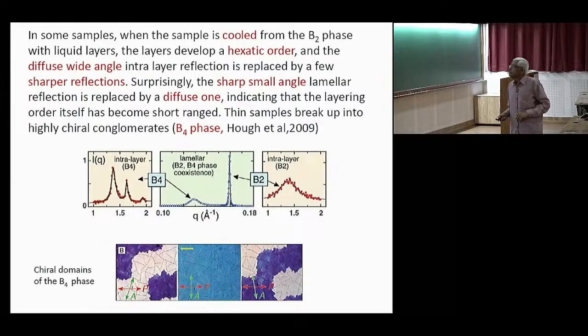And not just that, if you take a sample between slide and cover slip, it is found to be highly chiral. You see optical activity, it shows huge optical activity. Between cross polarizers, it's not totally crossed out. But if I put the analyzer along one direction, decross it a bit, you see two domains with opposite chirality. You decross it with the opposite orientation of the analyzer, it reverses. So there are domains of opposite chirality, highly chiral structure.